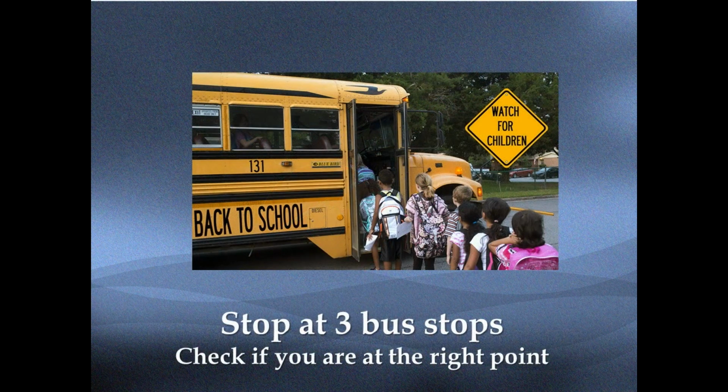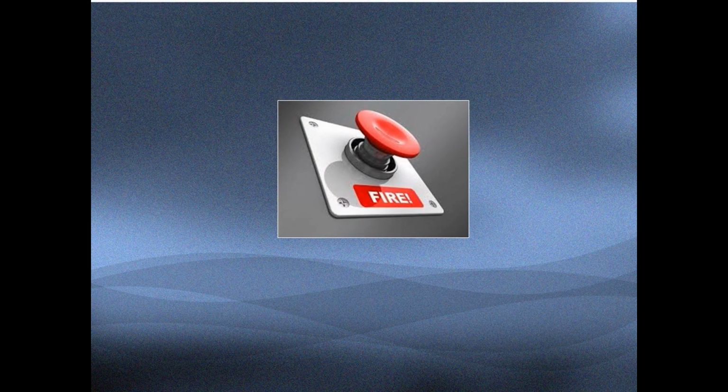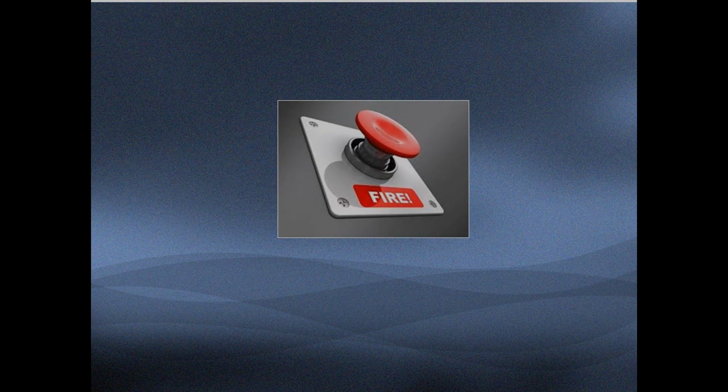So, stop at 3 bus stops. Don't miss your destination. Check where you are at each bus stop and adjust the direction toward the central line of the tumor. Before starting ablation, it is very important to check the tip of each electrode was placed enough posteriorly.